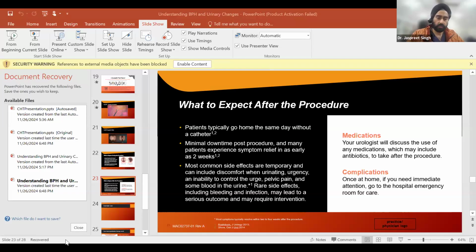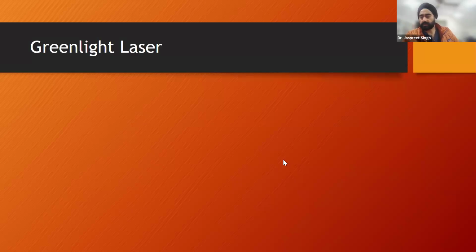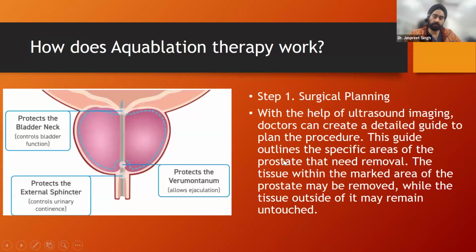The green light procedure tends to have a little bit longer recovery. Most men need physical recovery of about 5 to 7 days. The catheter has to be left in for at least 2 days. And the urinary symptoms can take upwards of 2 weeks to improve. Those urinary symptoms, similar to the UroLift, are frequency, urgency, and discomfort.